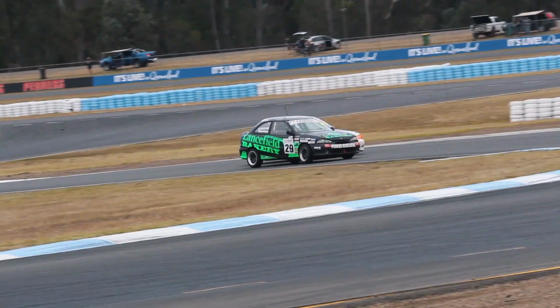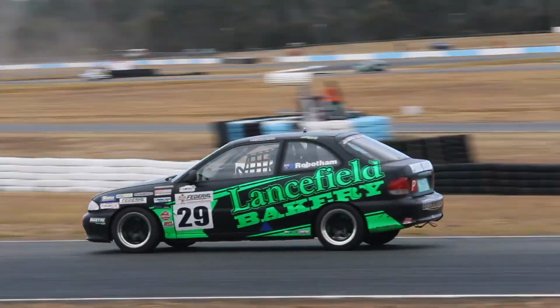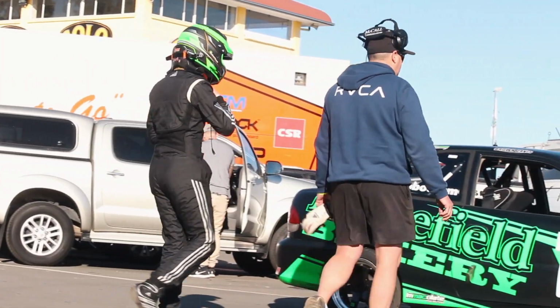Yeah, we decided to come up here, see what we're like against the Queensland boys, and it's probably the best racing I've ever done. I've been to Victoria, Sydney, and South Australia, but Queensland's probably the best ever. So, and good racing with Cam. We're swapping places like every lap, and yeah, can't beat it.